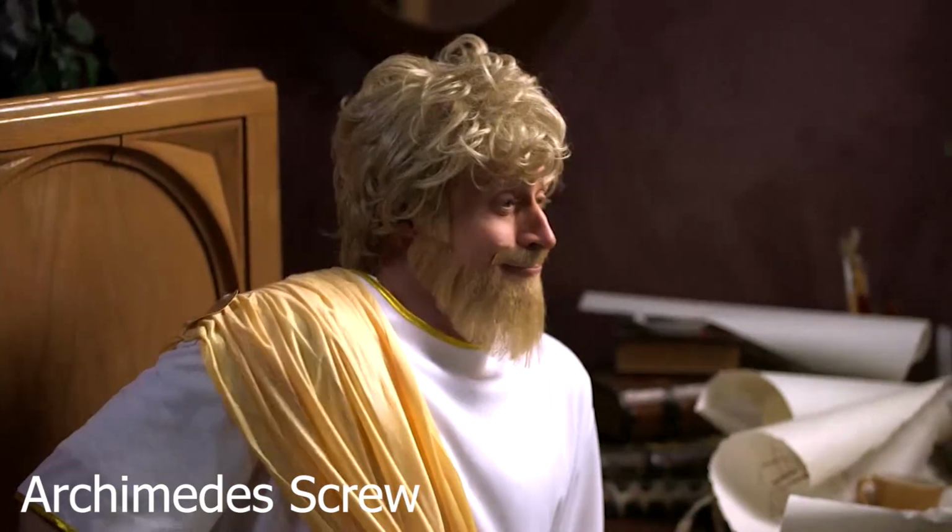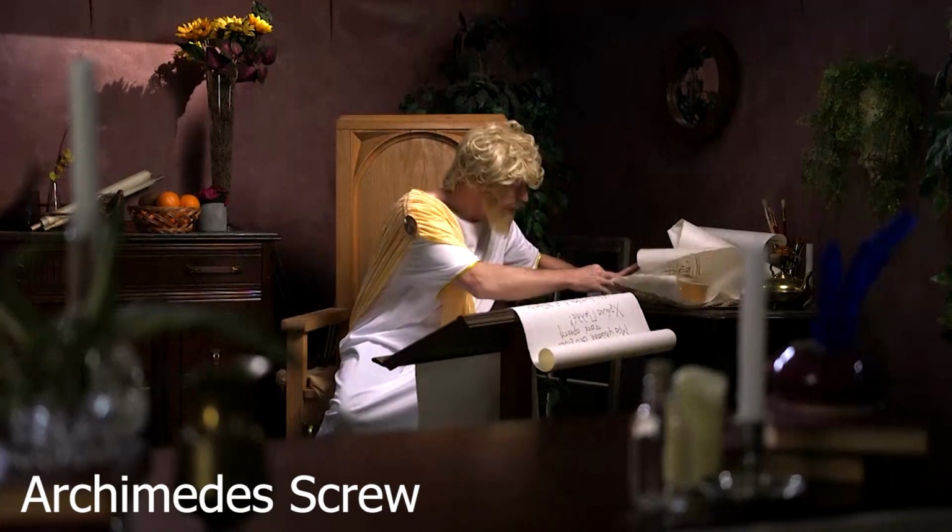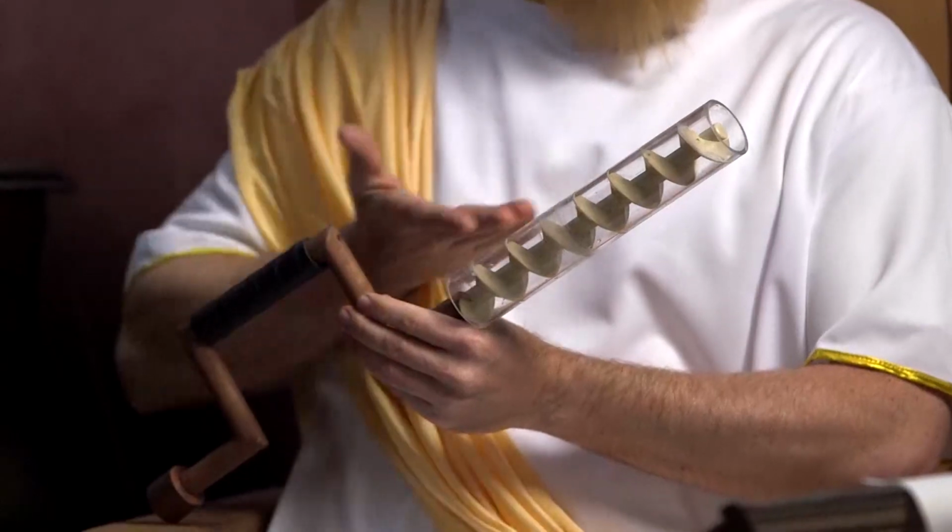One of his famous inventions was the Archimedes screw. Which was used to make holes in wood. No, that's not what it's for. It's for water. Right. Used to make holes in water. What? No! Look, did you even do your homework? Hold on. It's here somewhere. Look, I'll just show you.